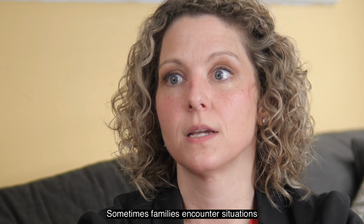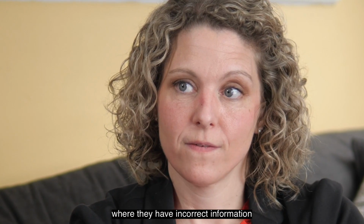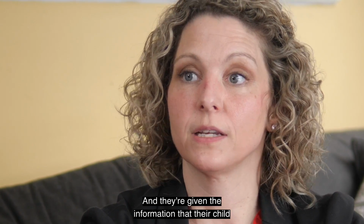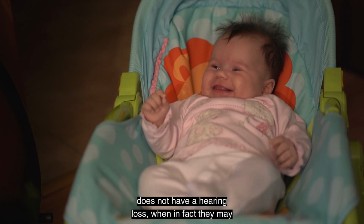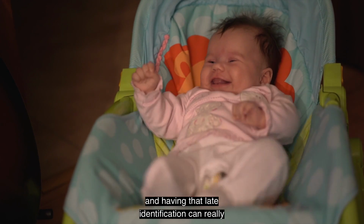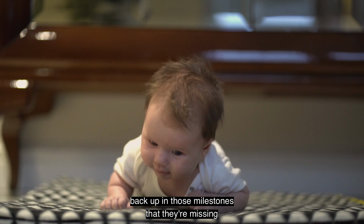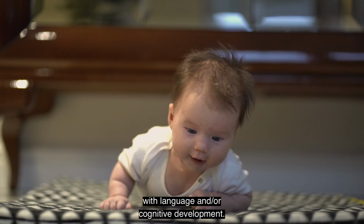Sometimes families encounter situations where they have incorrect information after a newborn hearing screen, and they're given the information that their child does not have a hearing loss, when in fact they may. And having that late identification can really make it difficult for the child to catch back up in those milestones that they're missing with language and or cognitive development.